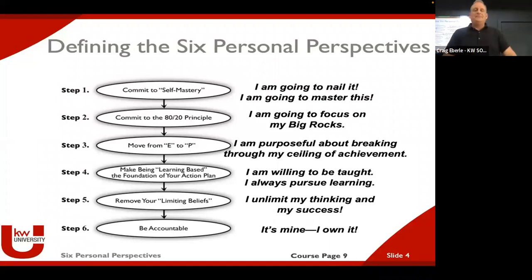I'm committed. You're going to commit to the 80-20 principle. I'm going to focus on the most important things. I want to focus on my big rocks each day. I'm going to move from E to P. This is what got me when Meg Pinella sat down and I was banging my head trying to build a team, had no clue how to do it. No one could help me. And she taught me E to P.